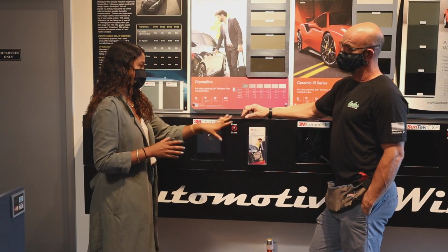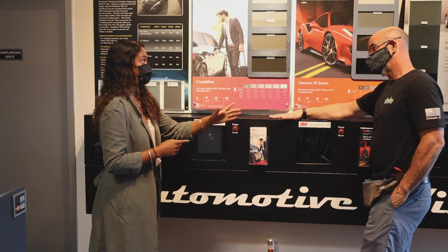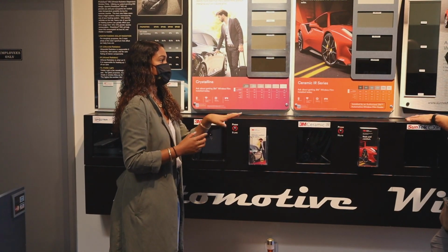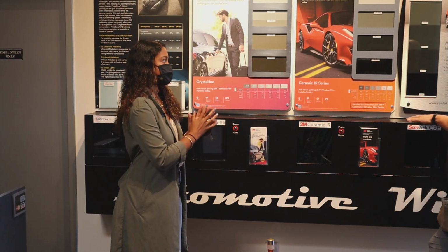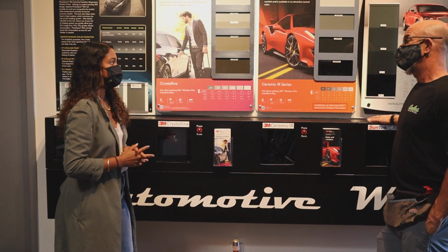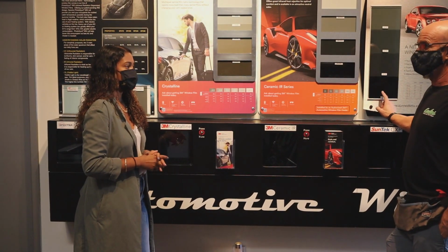I know after testing all of these out, to be honest with you, I really like how the Crystalline felt. I do like the Suntech. So you said that both will be really good with the factory tint. Do you have a specific recommendation for either one? You know, it's a personal preference. If you're worried more about looks, this is the home run.